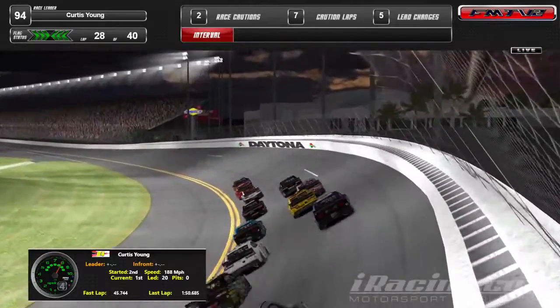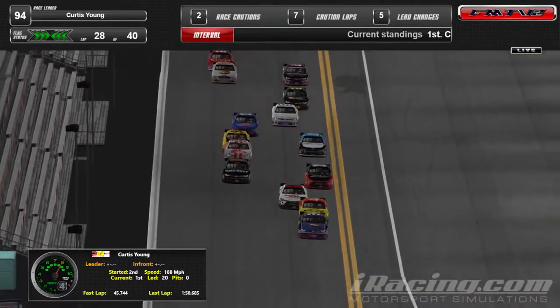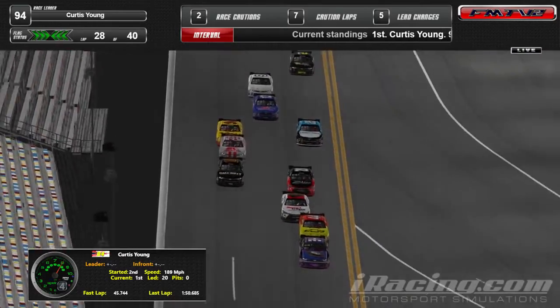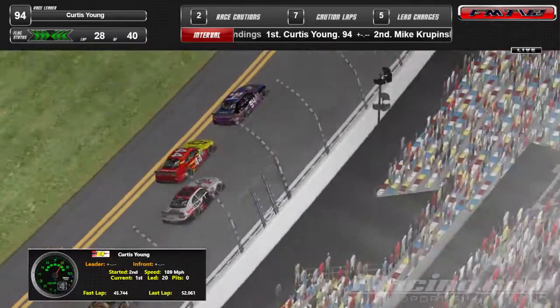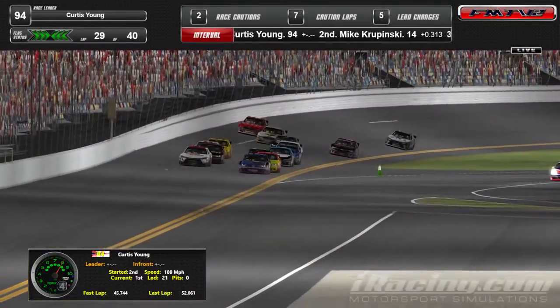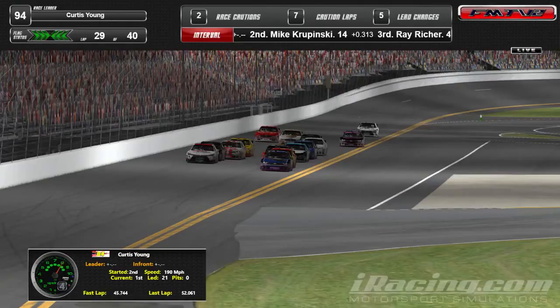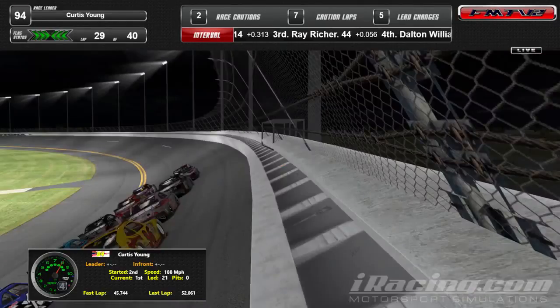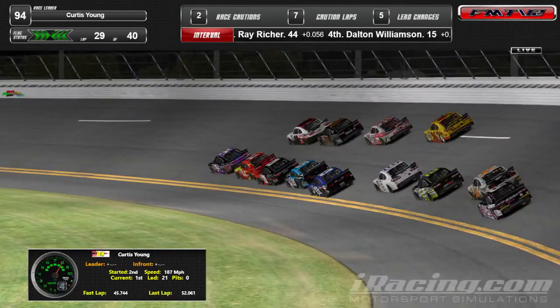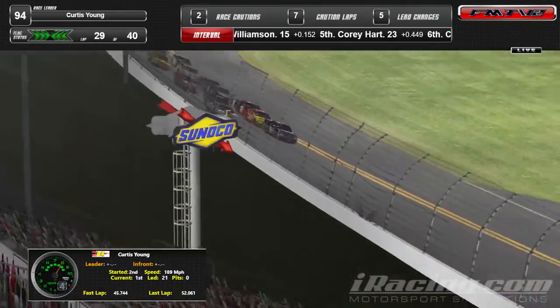He is caught in the middle there momentarily, but he got away with it. He got back in line, and he's going to try to bring that outside lane back to the front. But this time by, Curtis Young is going to lead this lap number 28. That's what it looks like. But hey, on the outside, Dalton in the number 15 Toyota says, I'm going to have something to say about that. I'm coming to the front one way or another. This is going to be my night. I'm going to try to spoil the show with the 94s.